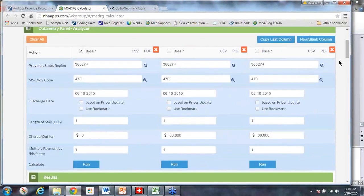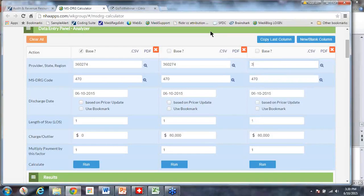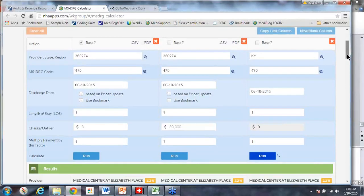I can copy the last column and run another analysis. Maybe I want to compare one provider to another provider, and that's going to be very simple to do. I can also compare state averages to an individual organization. The state one takes just a minute.